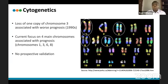So back in about 1990, we learned that chromosome 3, if it was in monosomy form, so basically only one of those arms, increased the risk of metastasis. More recently, we've learned there's basically 4 chromosomes that we want to pay attention to. Now, this is shown to be helpful in determining who's at risk for metastasis, but hasn't been prospectively validated.